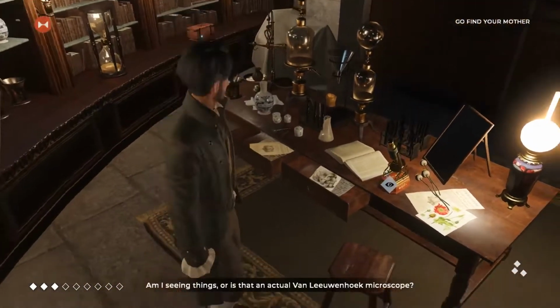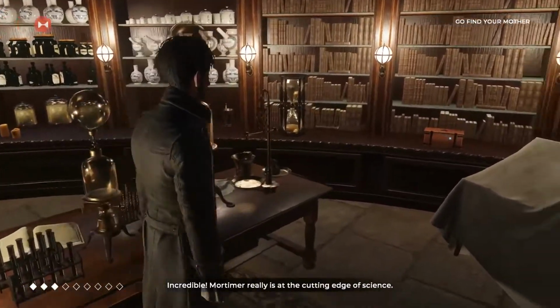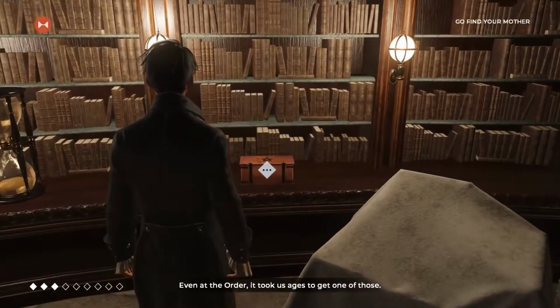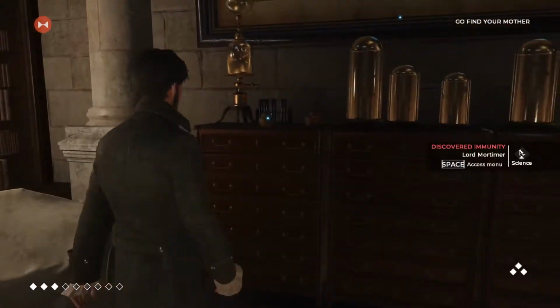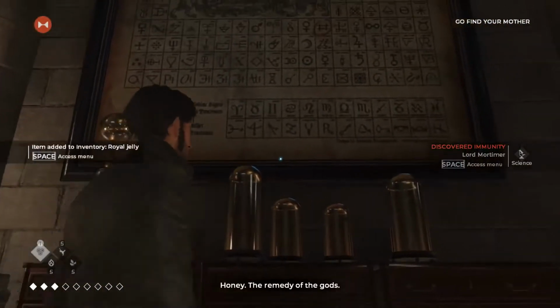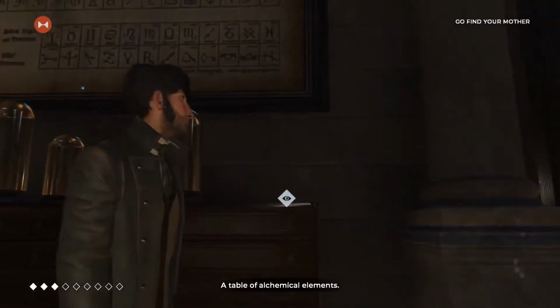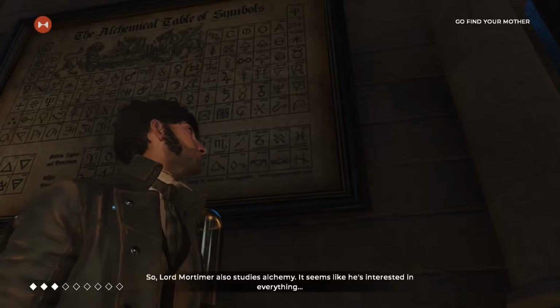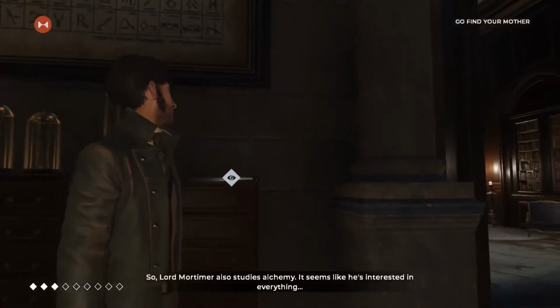Am I seeing things, or is that an actual von Leeuwenhoek microscope? Incredible. Mortimer really is at the cutting edge of science. Even at the Order, it took us ages to get one of those. Honey, the remedy of the gods. A table of alchemical elements. So, Lord Mortimer also studies alchemy? It seems like he's interested in everything.